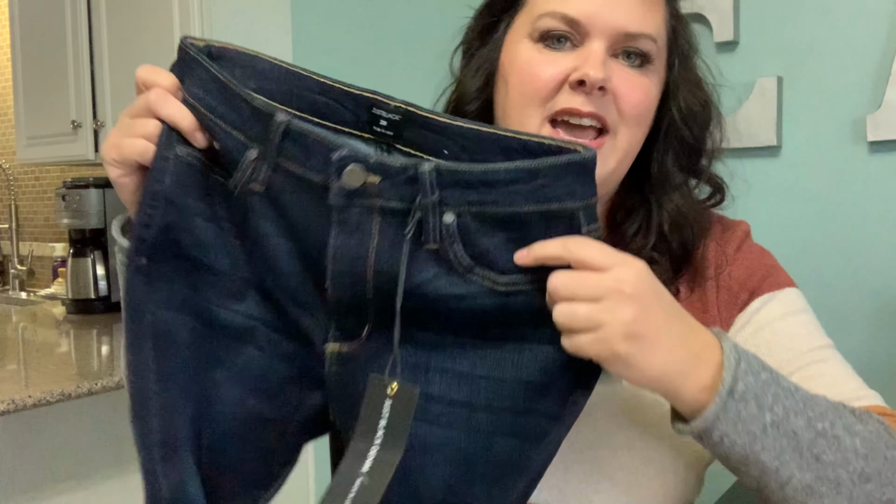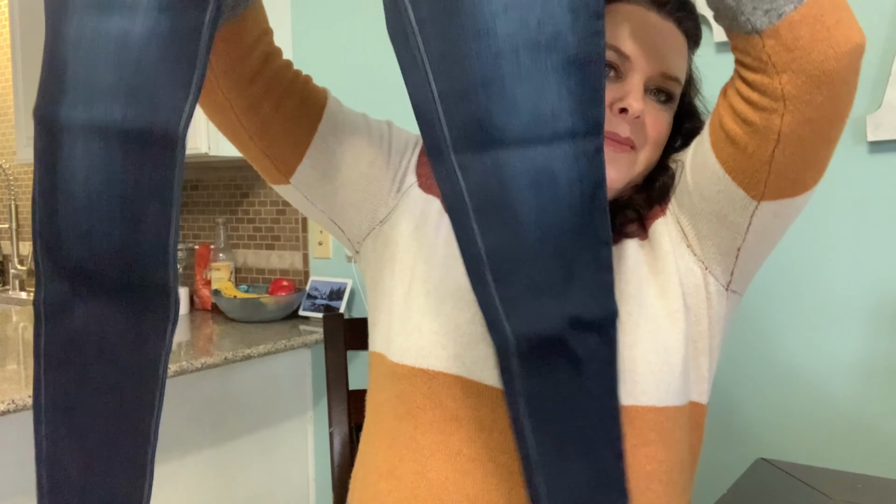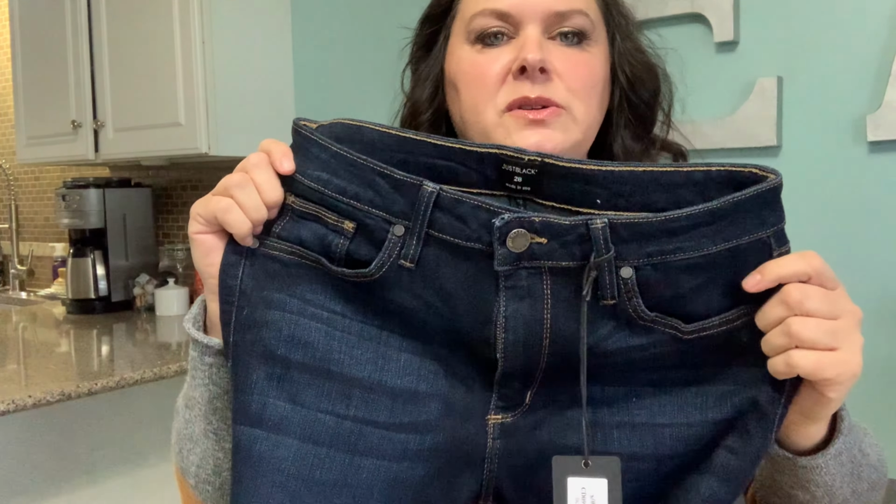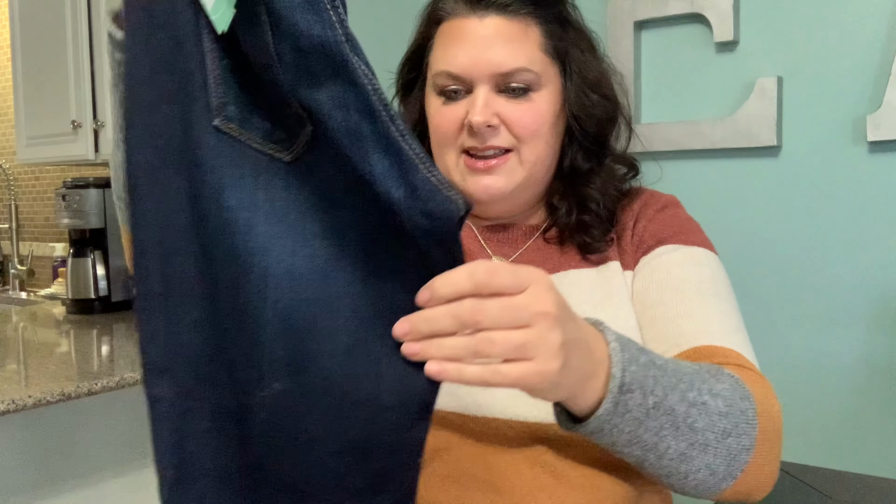Ooh. Again, I just got a dark wash jean, the Sam Edelman dark wash jeans, and these are dark as well. A little bit different at the bottom. They have that frayed hem, but man, just blacks are just so stinking comfortable. I can feel those right now. So I'll tell you, I kind of like everything. This is not going to be good.